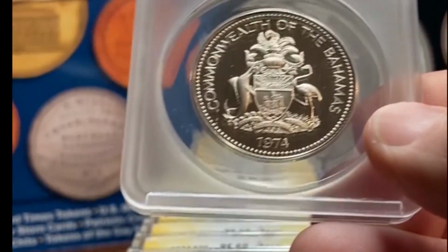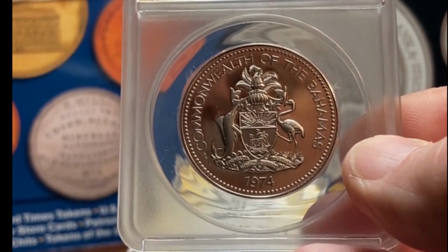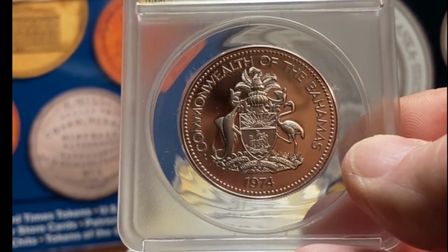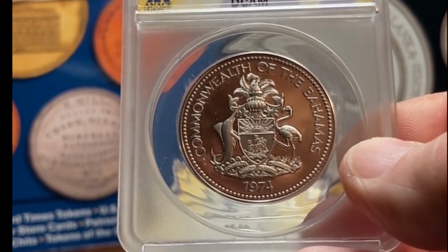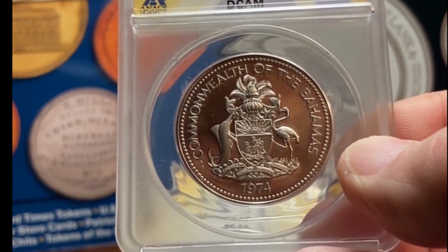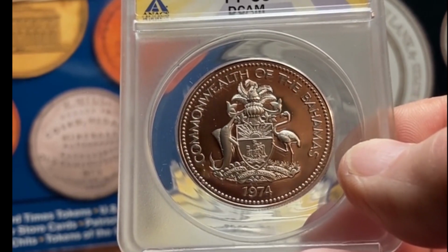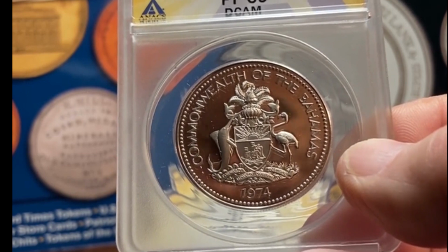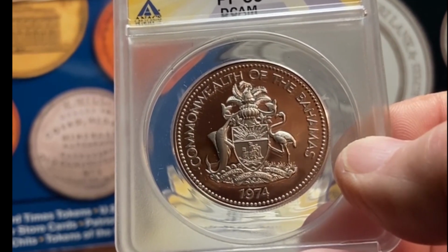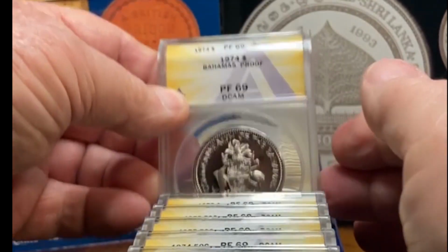Now, the $74, there were 94,000 of them minted. So it's rare in terms of what's normally minted by the United States for its proofs. Very rare from that standpoint. But by number, 94,000, it's getting up there a bit. But still, it's not like millions being produced. I have 5 of these. So this is the first one.